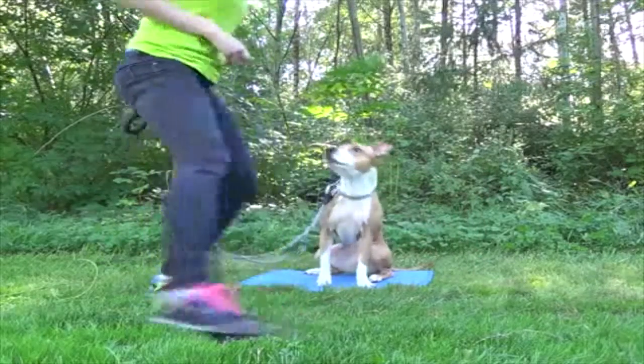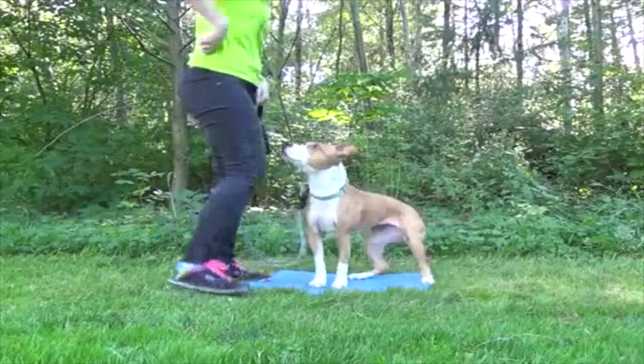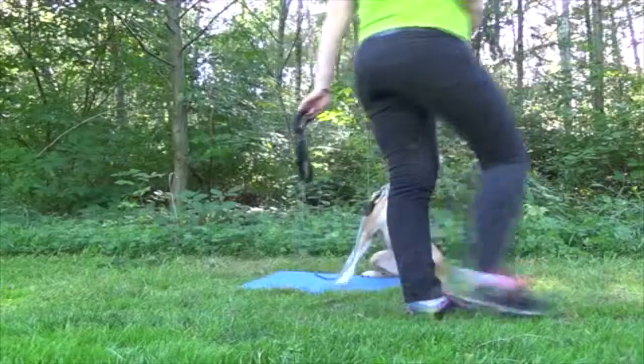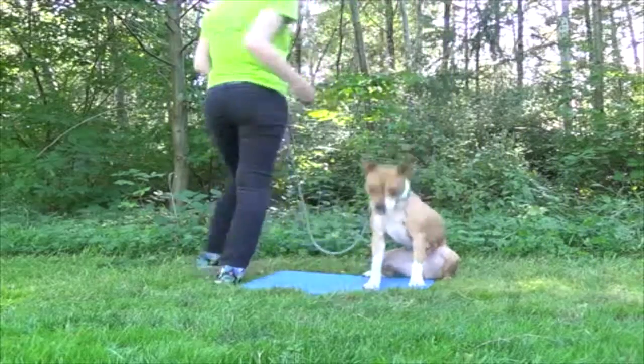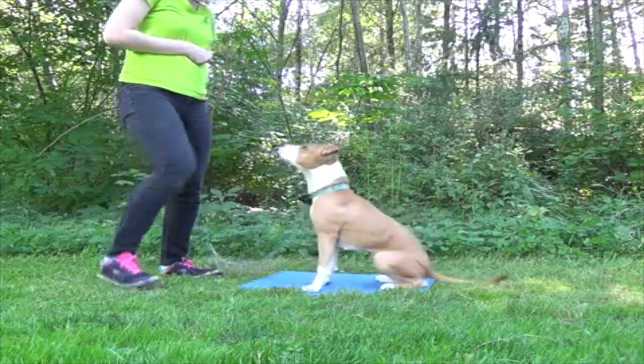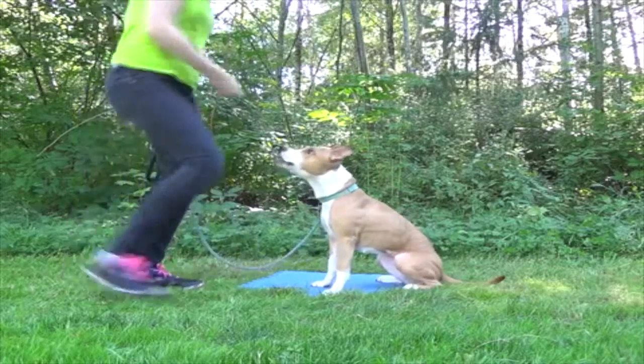Our stay has to be able to handle us jumping, running, screaming, giving other people hugs, getting keys out of our pocket and getting into our car. If you're doing this right, your dog will have no reason to get up out of its stay. So start those distractions right away.